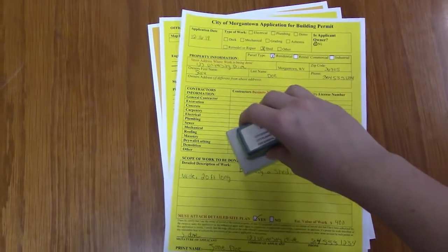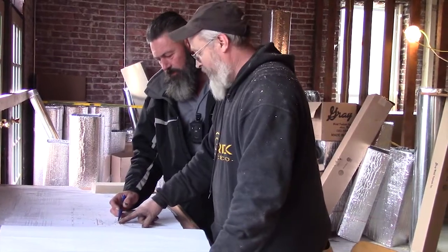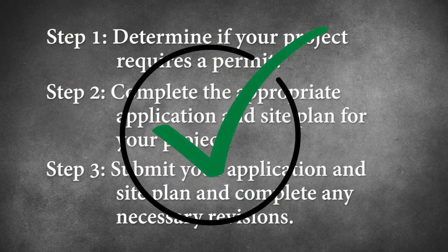If your plans meet the necessary requirements, you will be issued a permit. If not, a code officer may suggest solutions to help correct the problem. Anytime you need something, just call us. The easiest way to get an answer is to call the office, and we'll get you through whatever project you got. Congratulations! Once you've completed the steps and have received your permit, you are ready to begin construction.